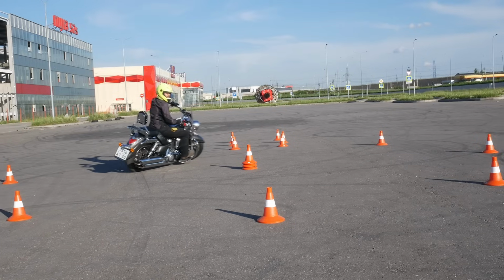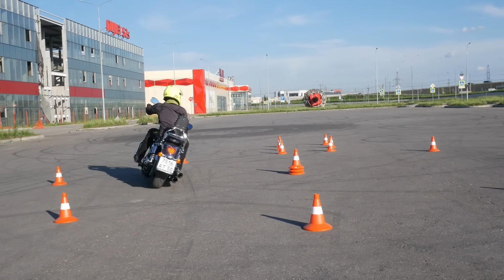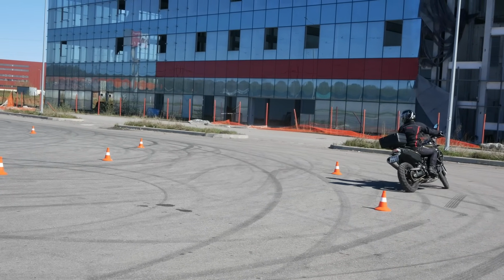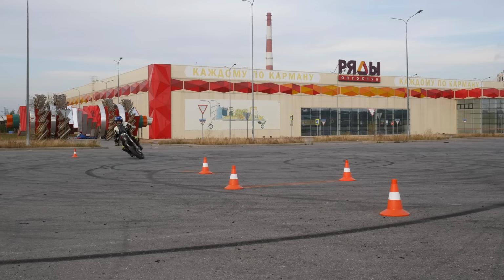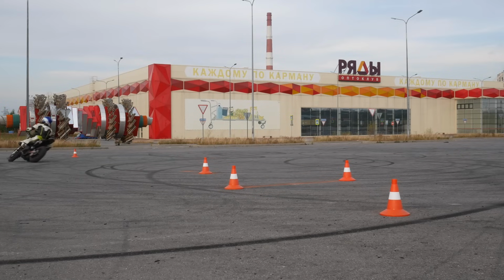Second, slow speed exercises help you to develop essential muscle memory that directly translates to higher speed riding. By practicing proper body position, balance, smooth throttle and brake control, quick steering and lean angles in a safe, low-speed environment, you'll be better prepared to apply these skills confidently and effectively at higher speeds.